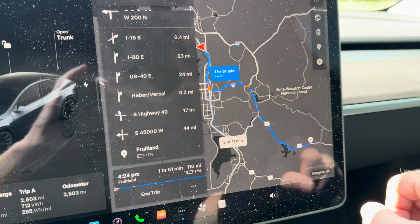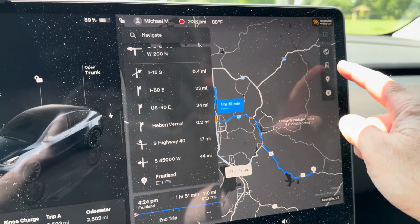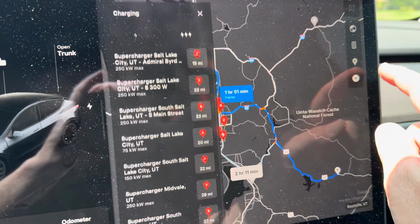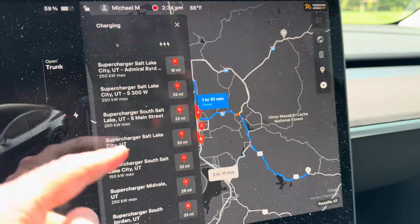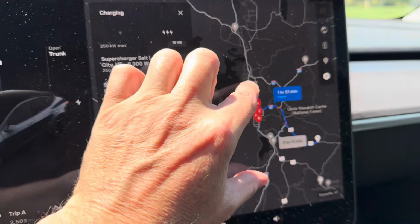Now on the screen here, see how if I touch the navigation screen, there's this menu that shows up on the side. If we touch the charging icon, the lightning bolt, that's going to show all of the superchargers from where I'm currently located, from furthest away. Let's see if I zoom out here, it's going to show.